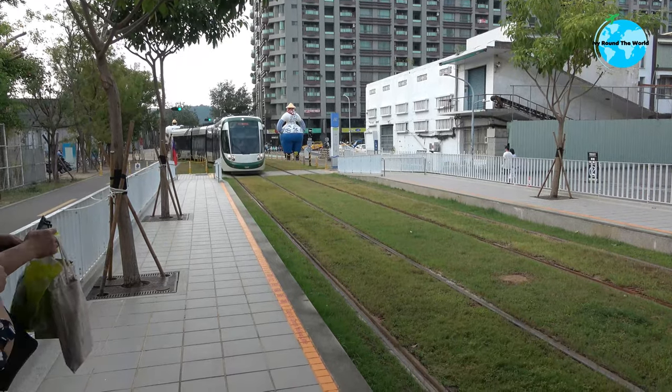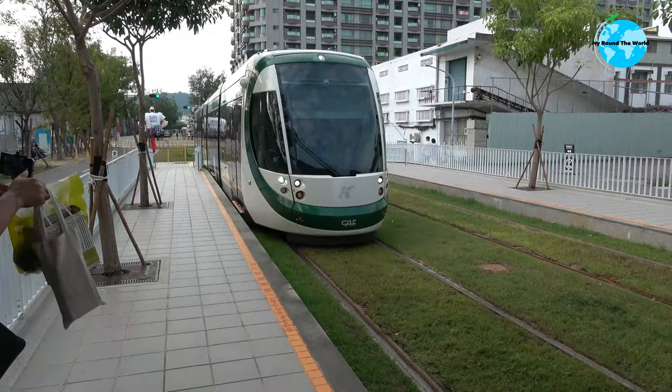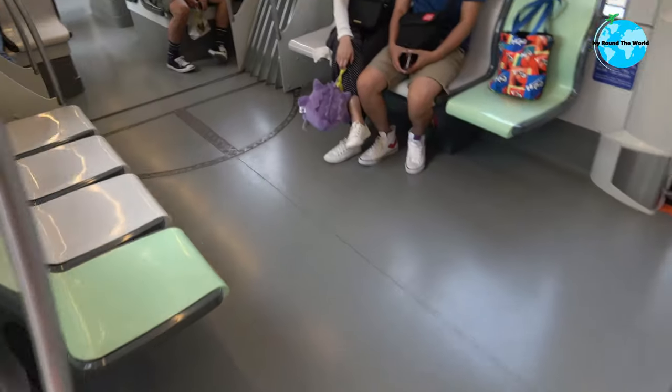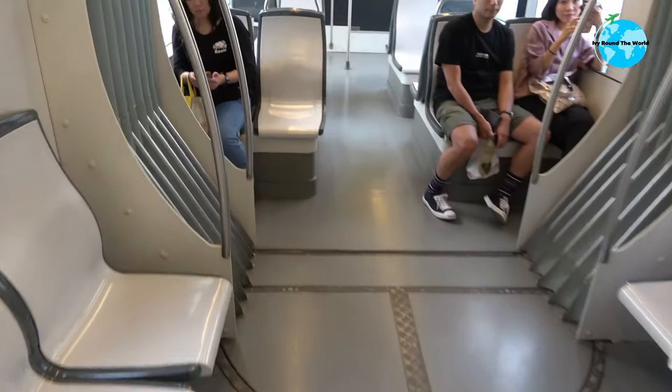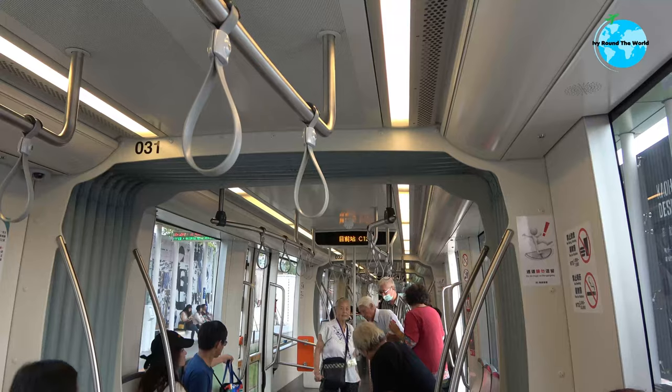If you don't want to walk, ride the Penglai at Pier 2 Light Rail Station. You will enjoy the scenery along the ride, and the station is located in the Pier 2 Art Zone. The sites are in the special zone.